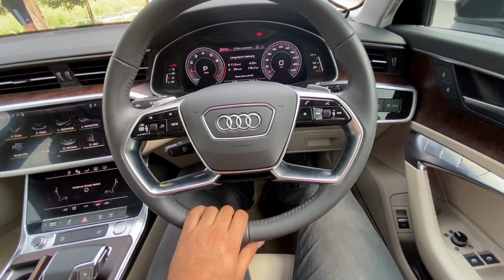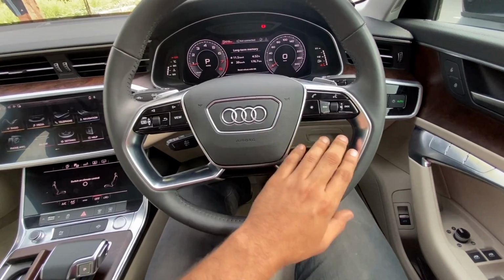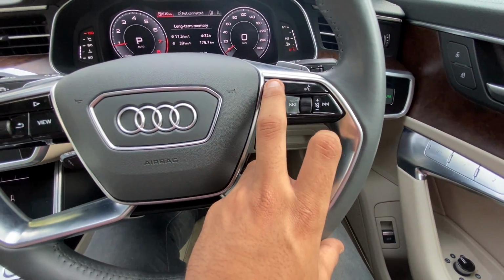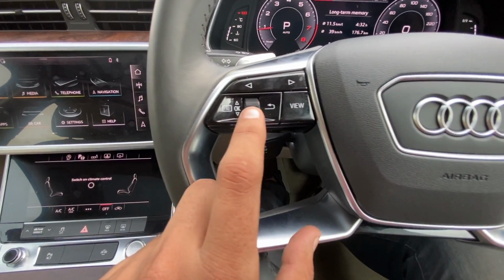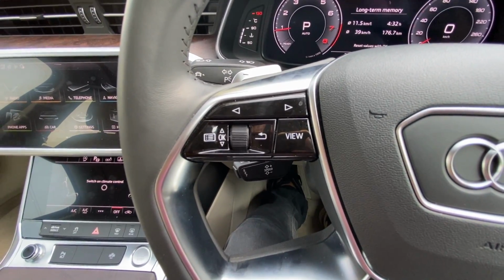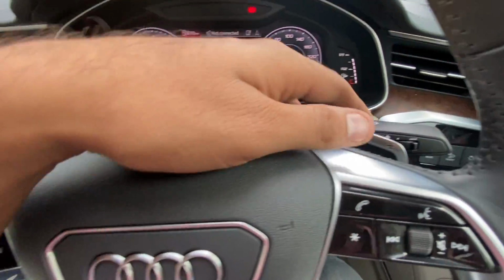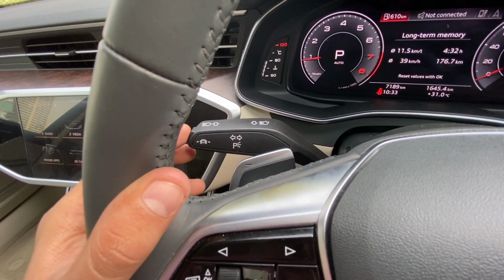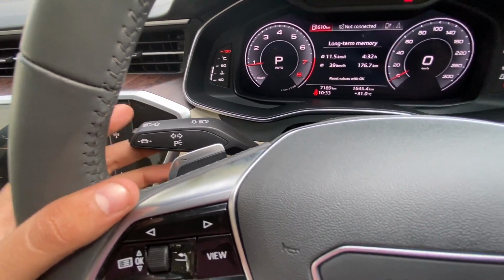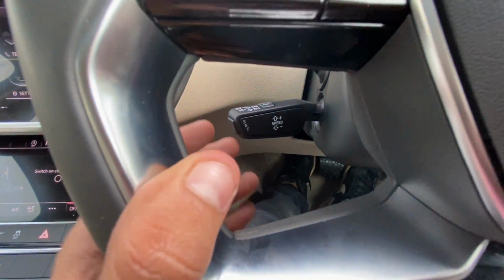It's a four spoke steering wheel, and here's the horn. On the right you have the music control options, the call option, voice assist. On the left you have the controls to change the settings of the MID. Here are the paddle shifters over here, and these are for your wipers and automatic headlamps, and this is for the cruise control.